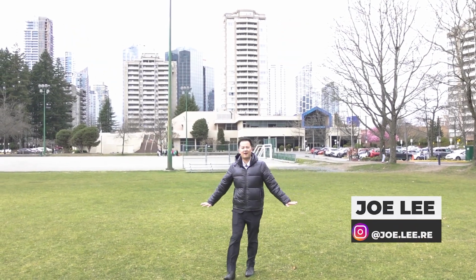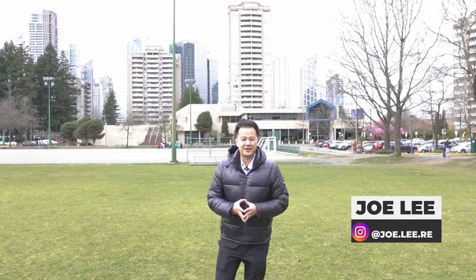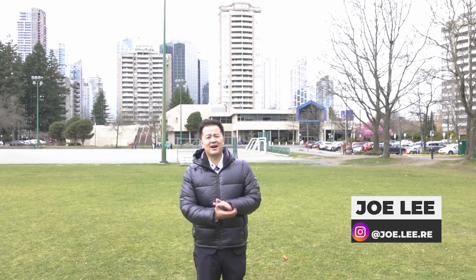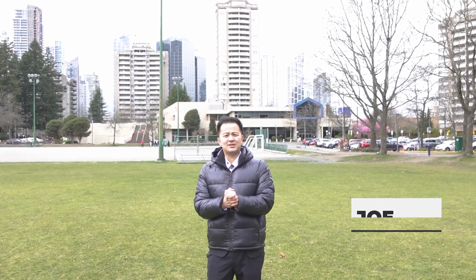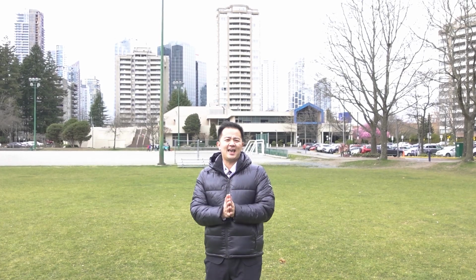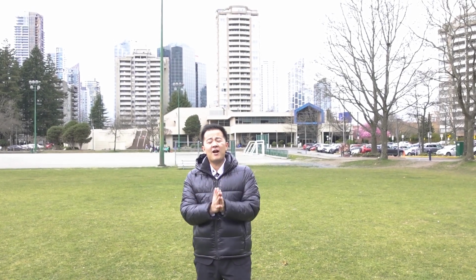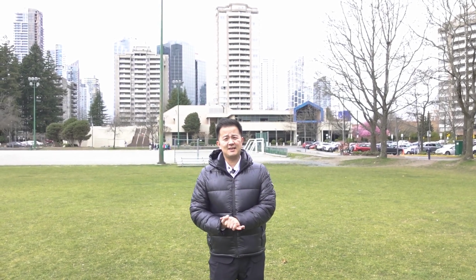And here we are at Metrotown. I'm currently at the Bonsor Baseball Diamond Field here. Some very famous, well-recognized buildings right behind us. Before we go into the unit though, there is something about Metrotown that deserves its attention aside from the unit itself. It's super convenient. You have 450 shops, one of the biggest malls in BC, literally in proximity.